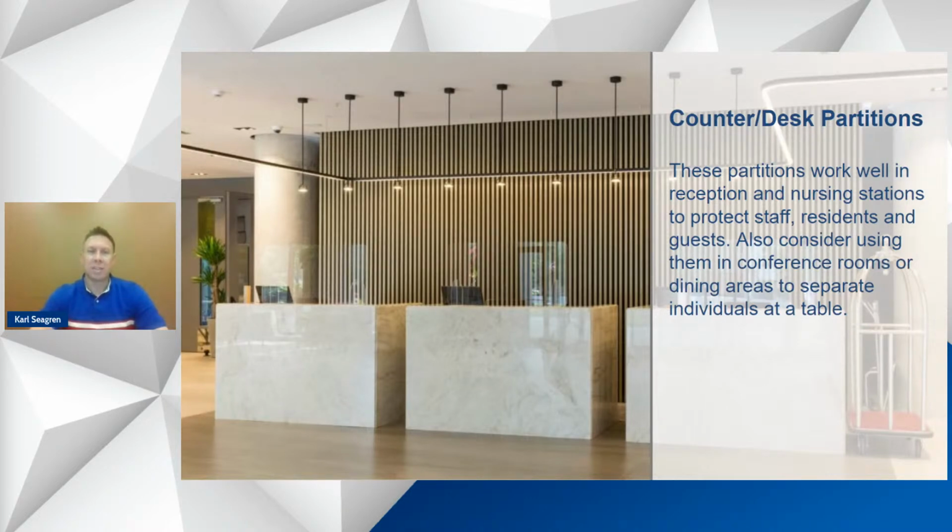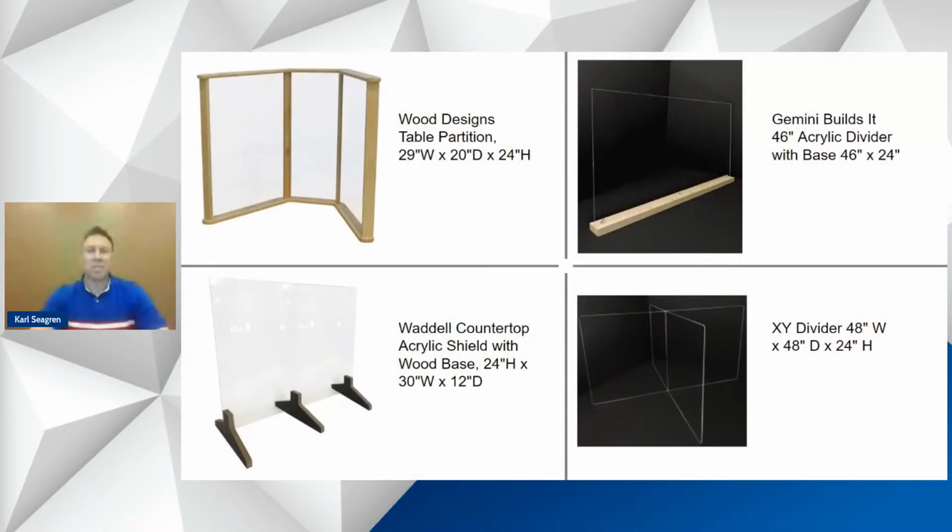So on the top left-hand side of the screen, you see a Wood Designs table partition. This is a nice option that can be screwed onto a table or a countertop, anything that's larger than 24 by 30 inches. There are other sizes available for many of these too, but that's really a great option for that type of environment. You can use this around office desks if there are shared office spaces to keep staff safe and healthy, and as Erin noted, you can use it at a front desk, a reception desk, a concierge desk if it's larger as well.